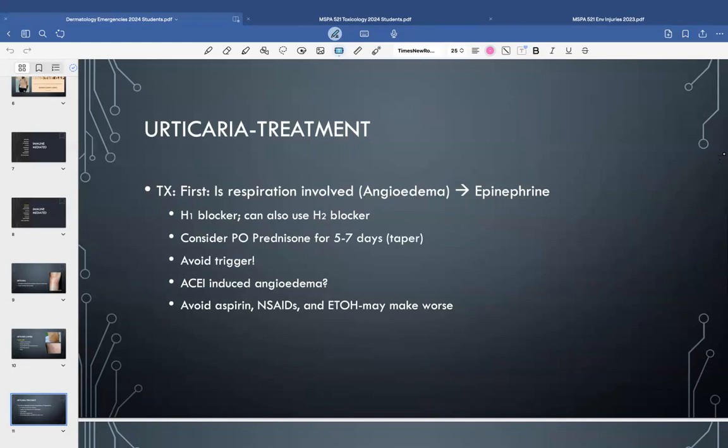Questions on that? Good for an erythema multiforme.